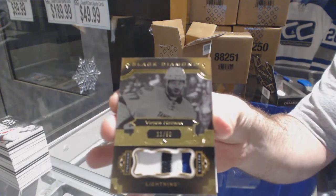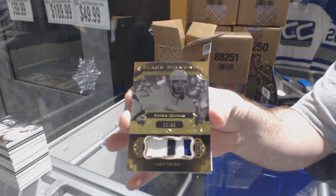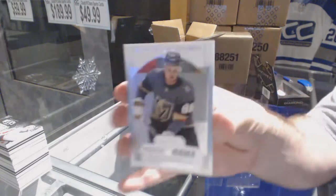For the Tampa Bay Lightning, number /1150, Victor Hedman. And we've got number /399 Rookie Gems for the Vegas Golden Knights, Vadim Shipachev.